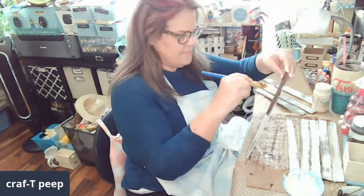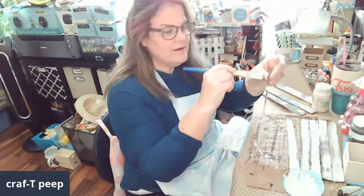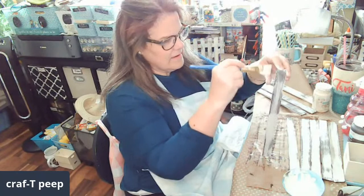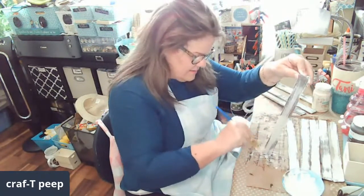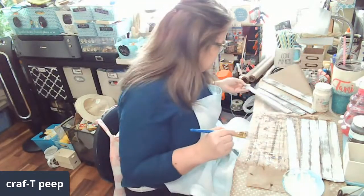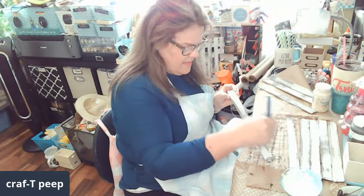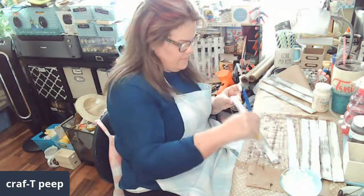My neighbor has honeybees. Do you get honey from her? No, but once. I'm not a honey fan. I'm just not. I think the only thing I use honey in is when I make sesame chicken. Ooh, yeah. I'll use it for that, but other than that, no.